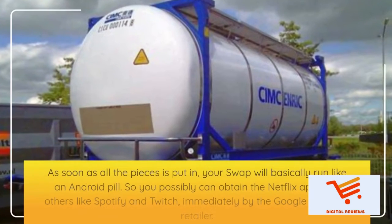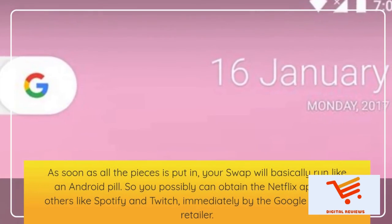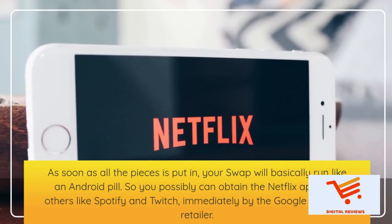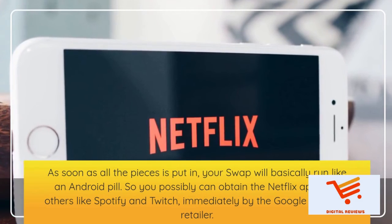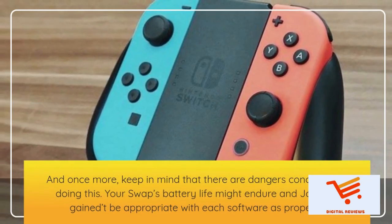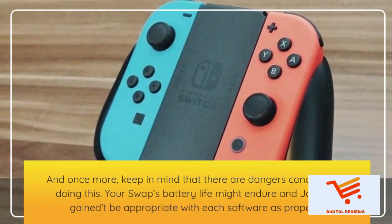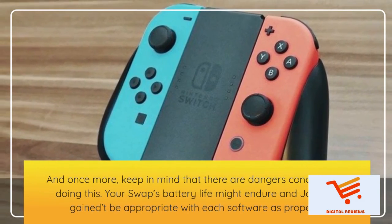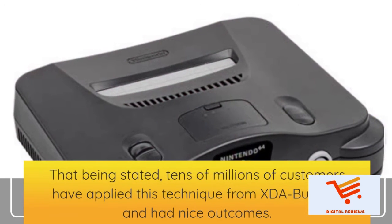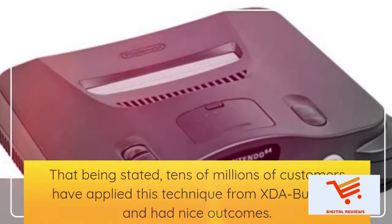Once everything is installed, your Switch will basically run like an Android tablet. So you can download the Netflix app, and others like Spotify and Twitch, directly through the Google Play app store. And again, remember that there are risks involved in doing this. Your Switch's battery life may suffer and Joy-Cons might not be compatible with every application as well. That being said, millions of users have implemented this method from XDA developers and had great results.